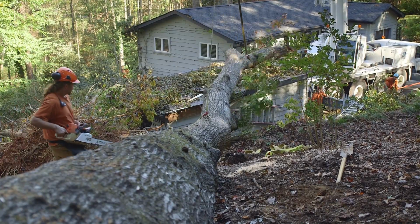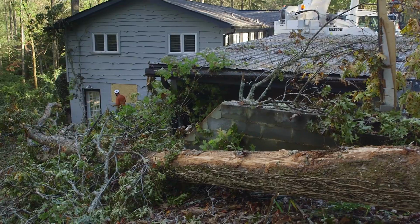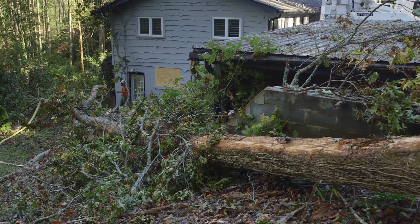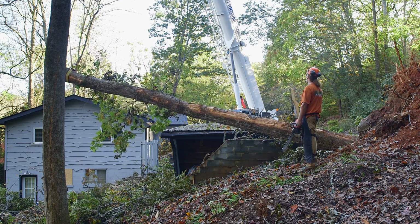And when trees fall by Mother Nature, a lot of times they put really weird pressures and weights in different places, and if we don't use a crane here, we stand a lot better chance of doing more damage to the wall or the building.